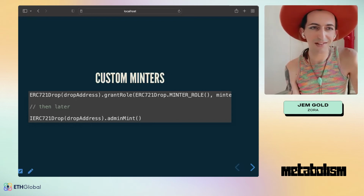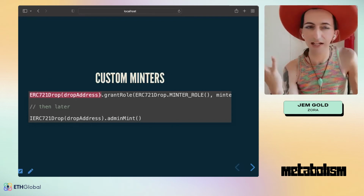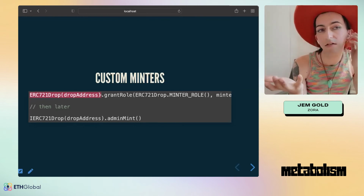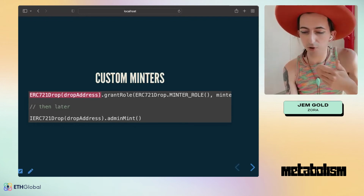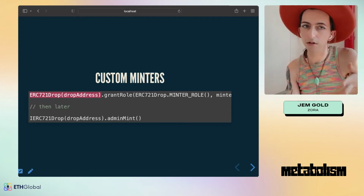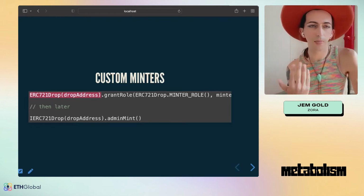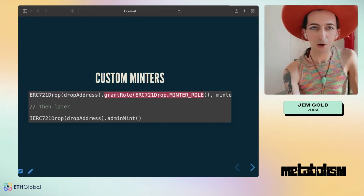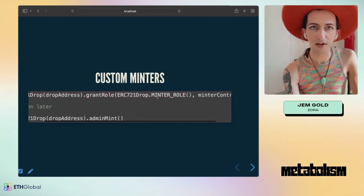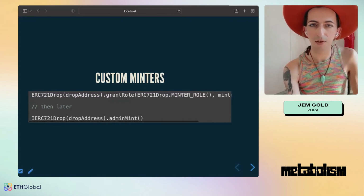Okay, so with that said, all we're going to do to create a custom minter is, from our drop, so this is our drop that we've already deployed. And again, this can be a drop that you've deployed from Etherscan. This can be a drop that you've deployed from the UI on create.zora.co. Really however you want to do your drop. We have a drop and we just want to grant it a role of minter. Grant the minter contract a role of minter.